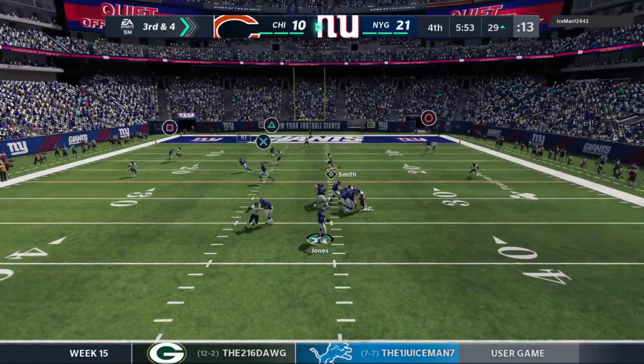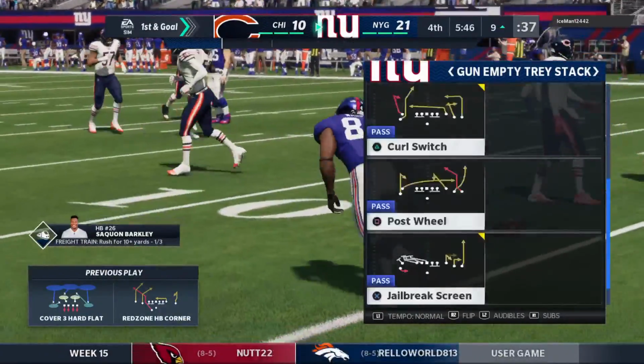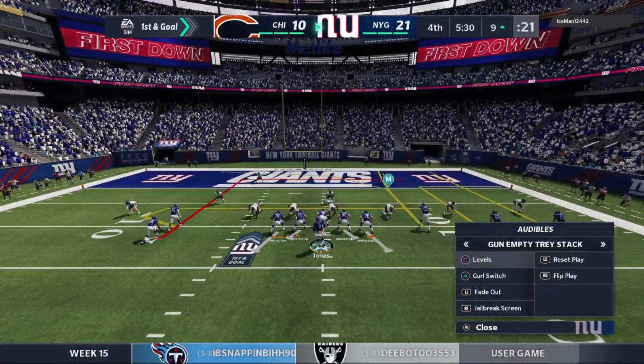From the gun, Jones. That is caught right at the 10-yard line. And they move this all the way down to the 9. This one good for a 1st down, and also that is catch number 90 for him now on the season.